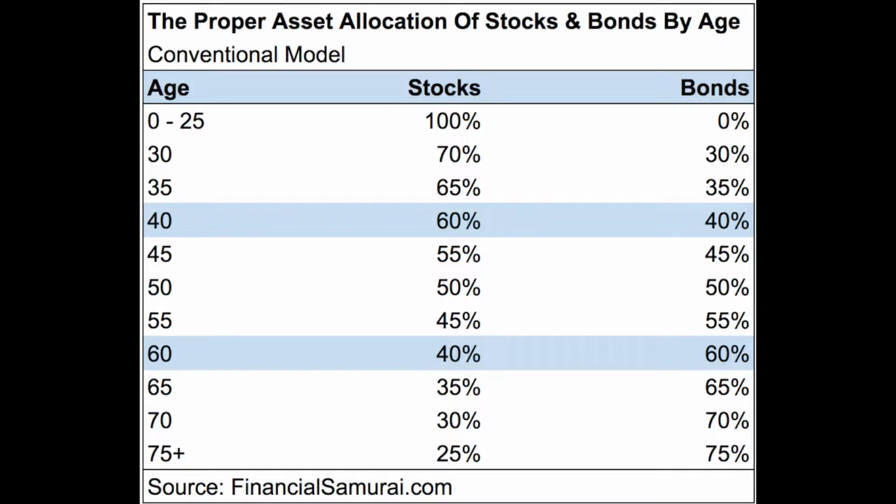We just saw before this table that shows you by age how you should weight each of them, and that would be a good approach as well there. So this is our three-fund portfolio or two-fund portfolio. I hope this is interesting.